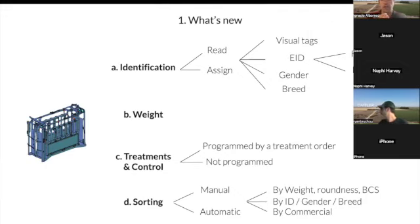So identification: either just reading an ID, or assigning a new ID, or assigning a new gender to a lot that, in general, are all heifers. And then there are things that I need to verify or change or add, like breed and gender or EIDs or visual tags. And we were talking about EIDs, where it can be high frequency, low frequency. There's a ton of things happening regarding identification that are also happening simultaneously to weighing cattle.